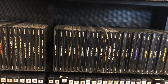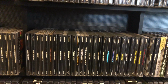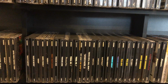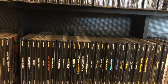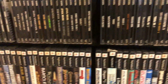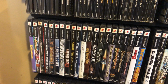If you're noticing a trend, I do tend to go for most of the RPGs. I have a decent amount of them, and I'm trying to get all the RPGs for all the PlayStation systems, which is a tall task when you consider PlayStation 3, PS4, all the PSP games, all the Vita games. That's a ridiculous amount of RPGs, and a lot of them, after the PS2 era, I wager aren't even that great.